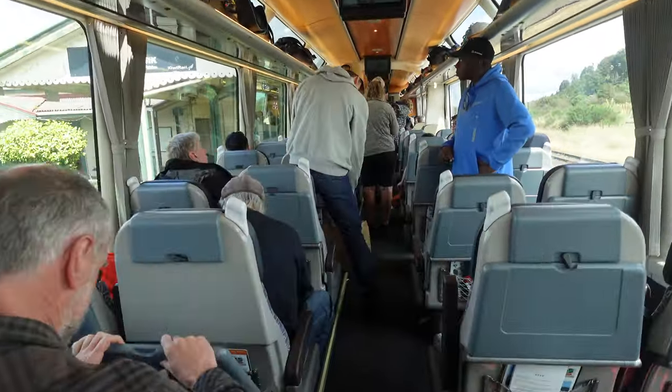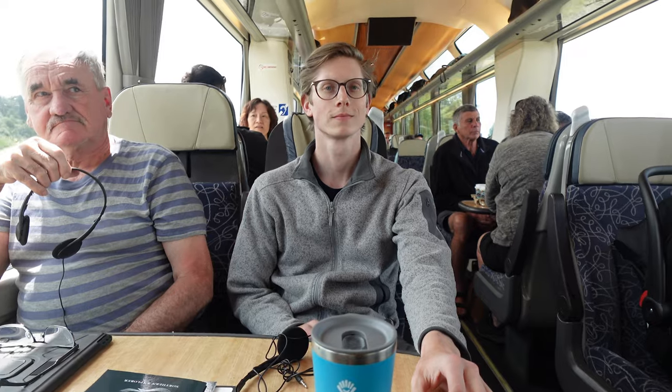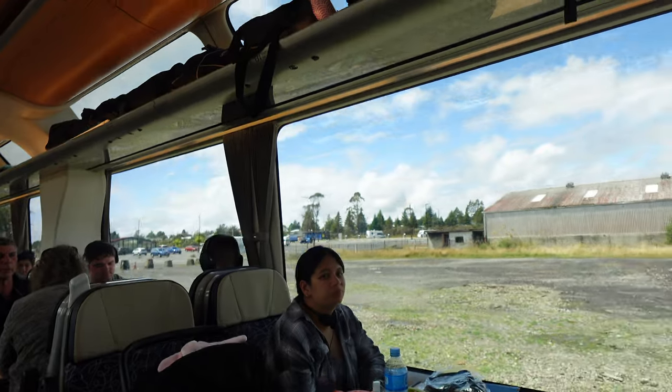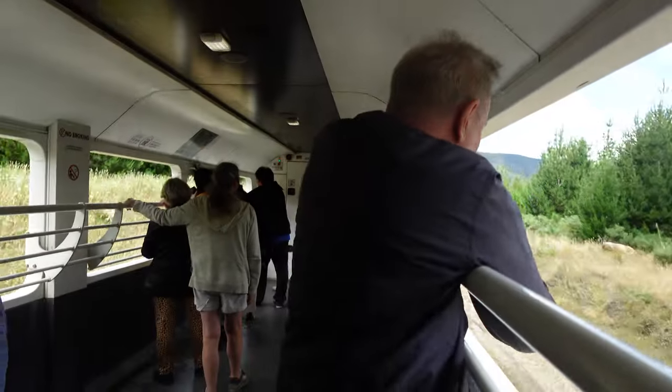Entering the scenic Northern Explorer, the large windows on all sides make the world passing by feel at your fingertips. With the sun shining, it's a peaceful ride with friendly passengers. With an open-air viewing carriage, we could smell the fresh air anytime we liked.